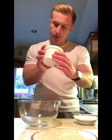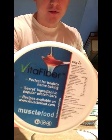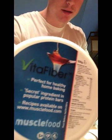So we're going to use it today and see what it tastes like in a bar. So it's that, and the only other ingredient is what I just explained to you, which is, if you can see there, VitaFiber there, and you can see all the information there.